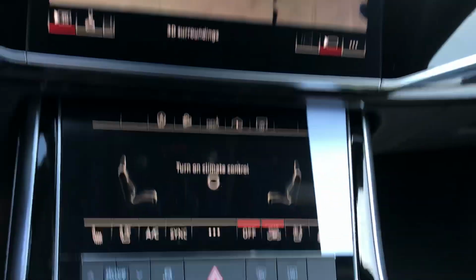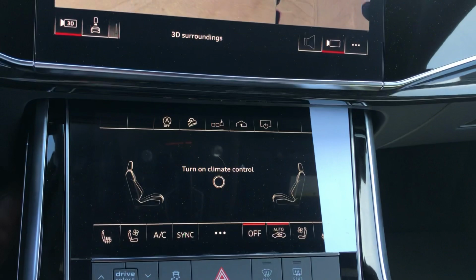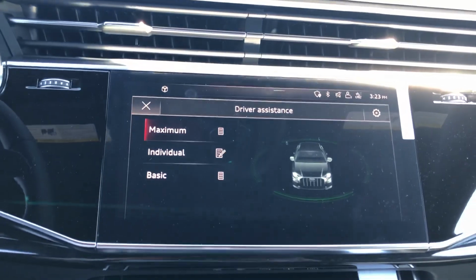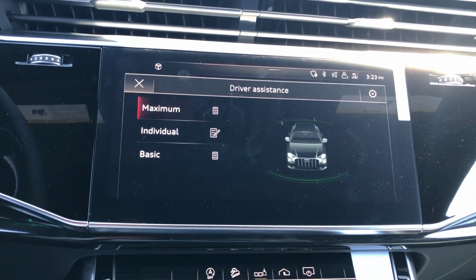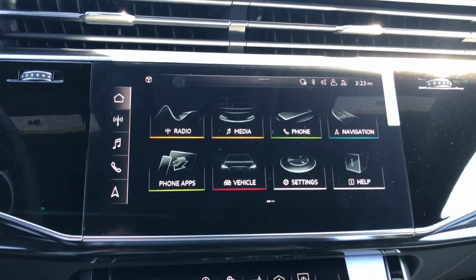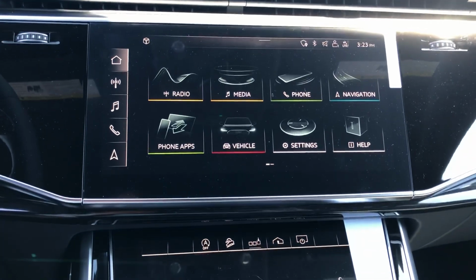Alright. Driver assistance levels here. You can go in and tailor that as well. Just how aggressive you want it to be. Maximum, individual, basic. Individual, you just go in and tailor which features you want on or off. So.